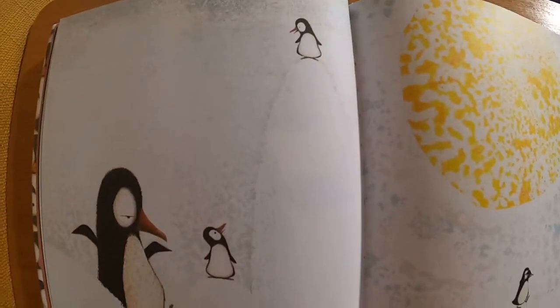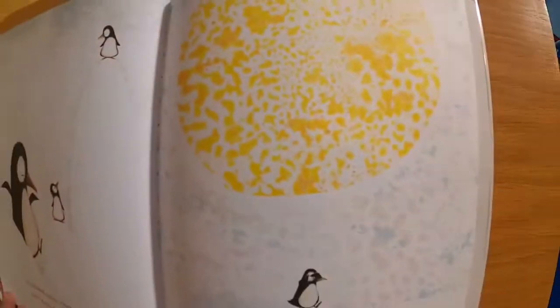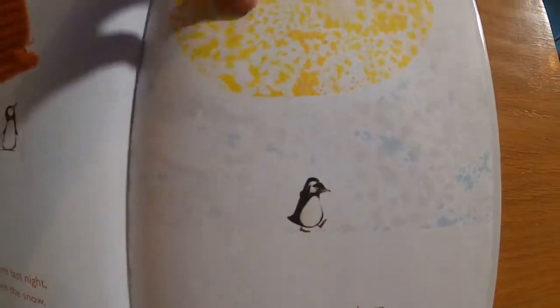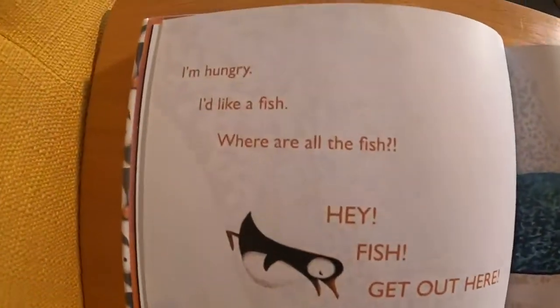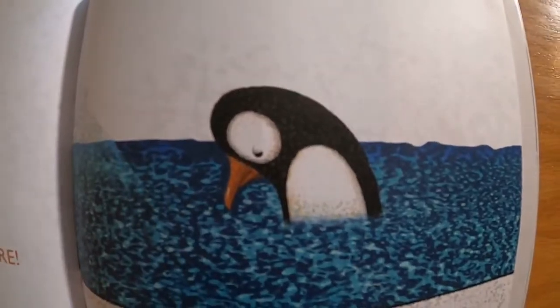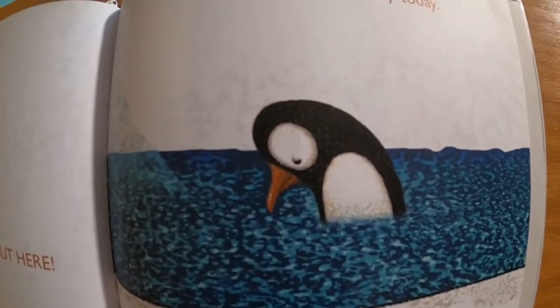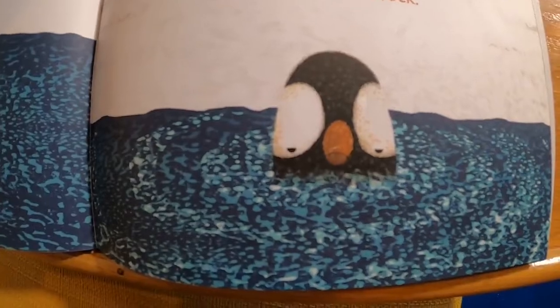"It snowed some more last night. I don't even like the snow." I think penguin's grumpy. "It's too bright out here. I'm hungry. I'd like a fish. Where are all the fish? Hey, fish, get out here. The ocean smells too salty today. I'm not buoyant enough. I sink like a rock." Buoyant means to float.